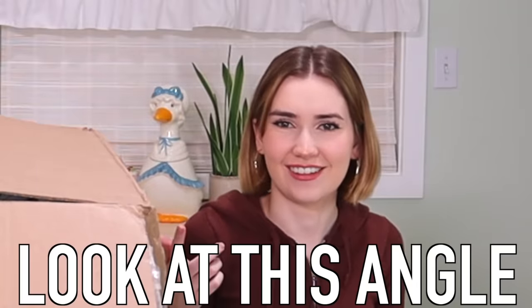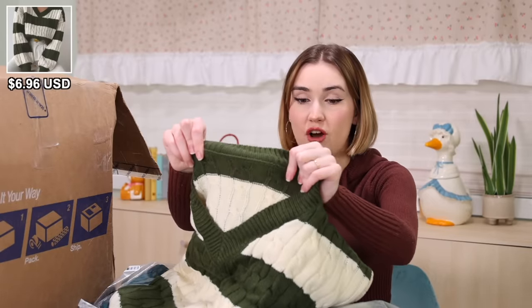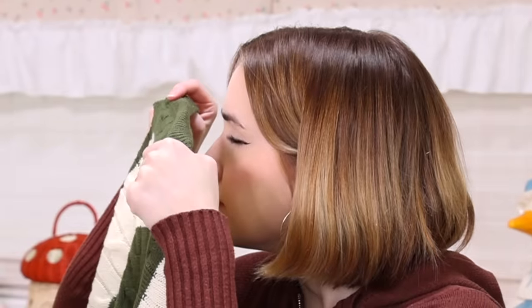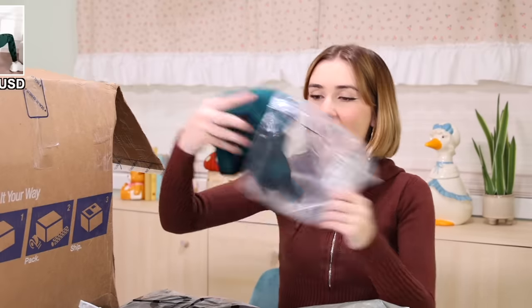Look at this angle. First, let's see. Okay, no, there's no label on this sweater. Doesn't smell weird. That looks good. Okay, I actually really like this one now that I have it on. I would definitely compare it to like a Shein quality. The leggings that we just had to have.